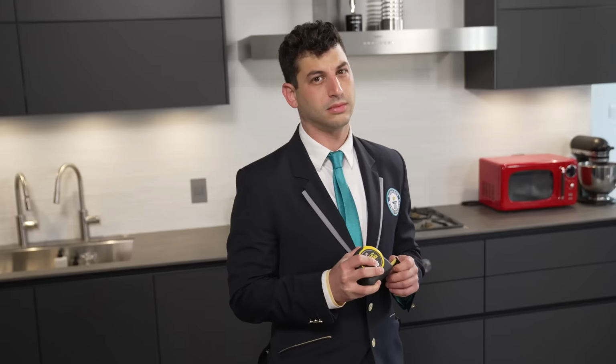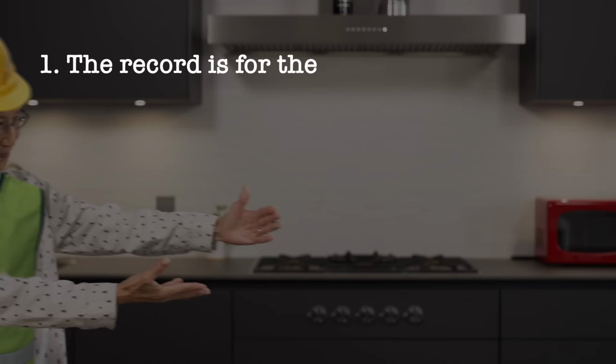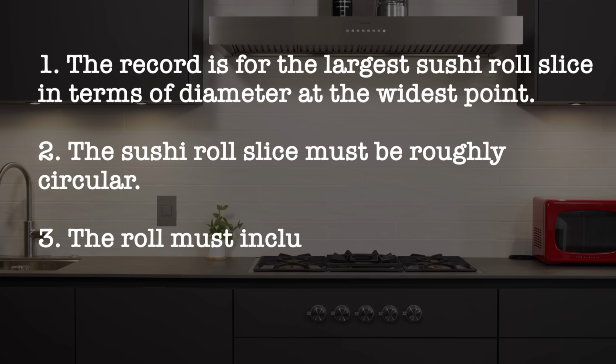We'll be judged today by none other than Andy, who did our fast food record with us. And we also have Dennis, a health inspector who's gonna make sure we follow those strict Guinness food safety protocols. Before we begin, there are a few safety rules from Guinness. The record is for the largest sushi roll slice in terms of diameter at the widest point. The sushi roll slice must be roughly circular, and the roll must include cold vinegar dressed rice, nori seaweed sheets, and at least 2 different fillings.